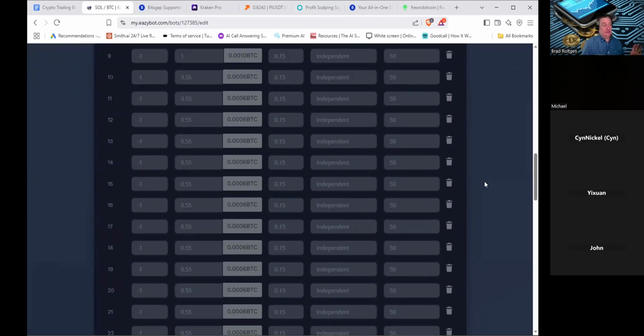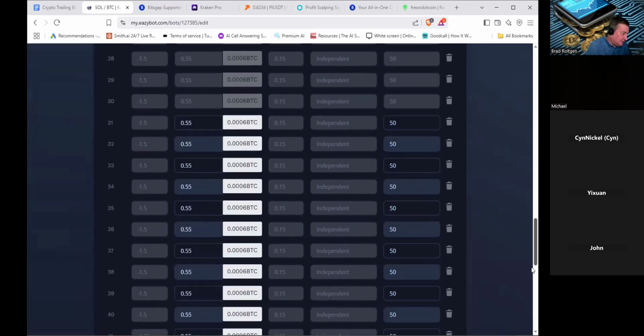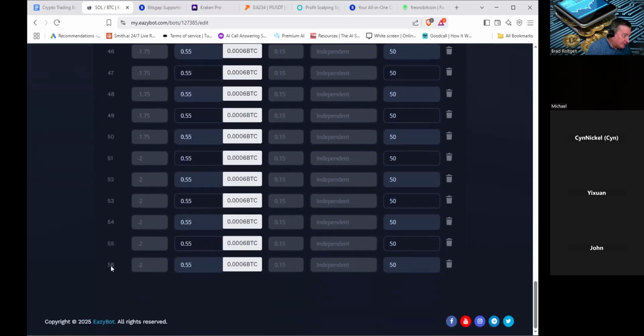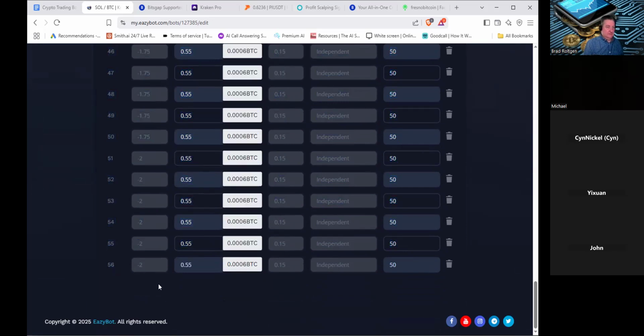And that's the other thing: if say you have $100,000 of Bitcoin in your account, you can tell it only trade $10,000, and that's all it's going to trade. Just because all that money's in your account doesn't mean it has to be traded. So this goes down and it's potentially going to have 56 different trades that it's going to do before it stops. If you slice up $100 into 56, that's a little bit less than $2 a trade. So it's only trading a little bit at a time. Does that make sense? And that would be for anyone regardless of their balance, as far as the way EasyBot works, yes.